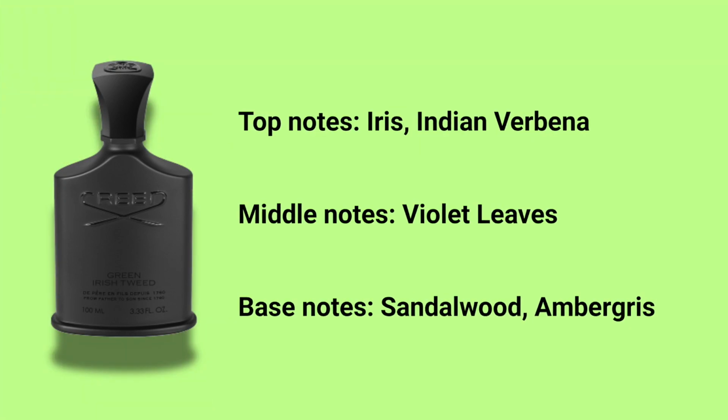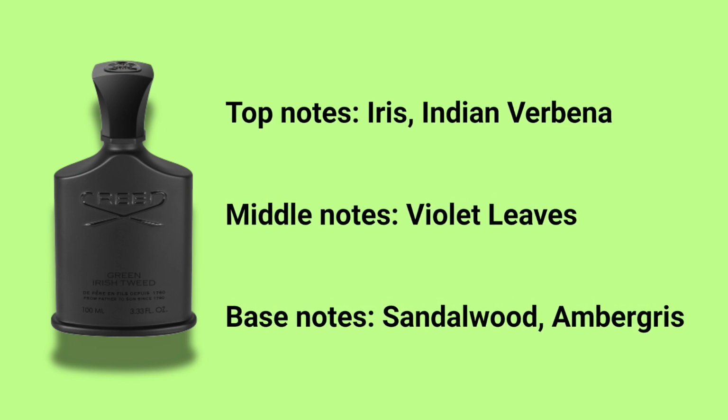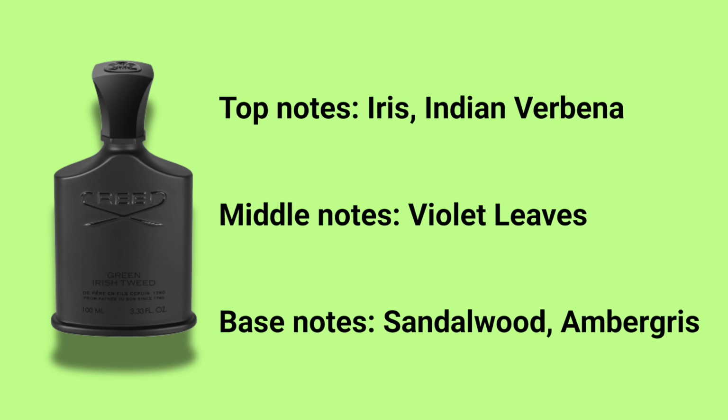Top notes: iris, verbena. Middle notes: violet leaf. Base notes: sandalwood and ambergris. Green Irish Tweed is a lovely scent. On the opening you get a lovely lemony, fresh zestiness.